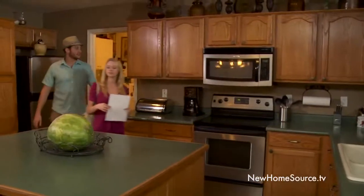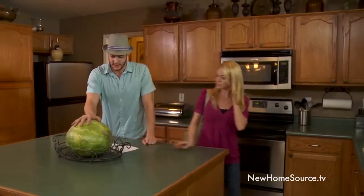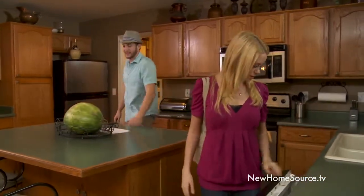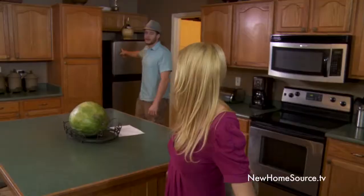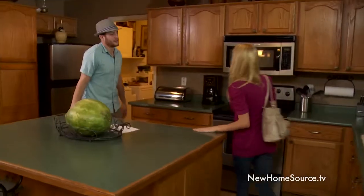Hey, I like the kitchen. Look, all stainless steel appliances. Yeah, that's nice. Where did they get this watermelon? No idea. Bad news though, there's no Energy Star. Oh, no more Energy Star, honey. Just look at the house. Enjoy the house. I am looking at the house.